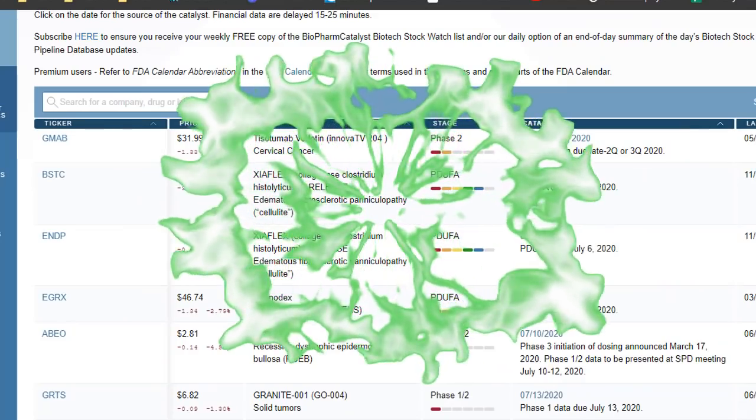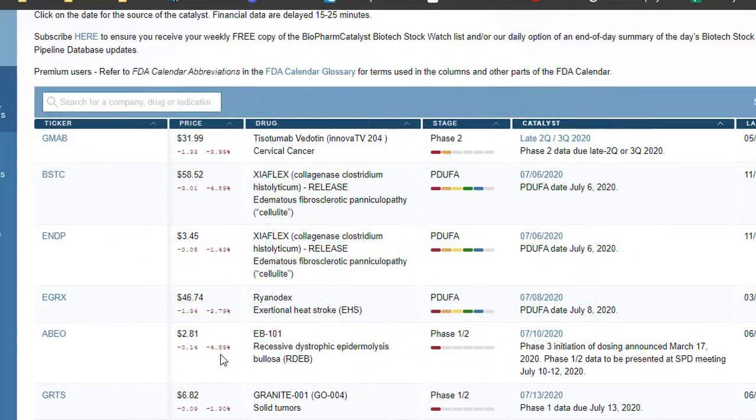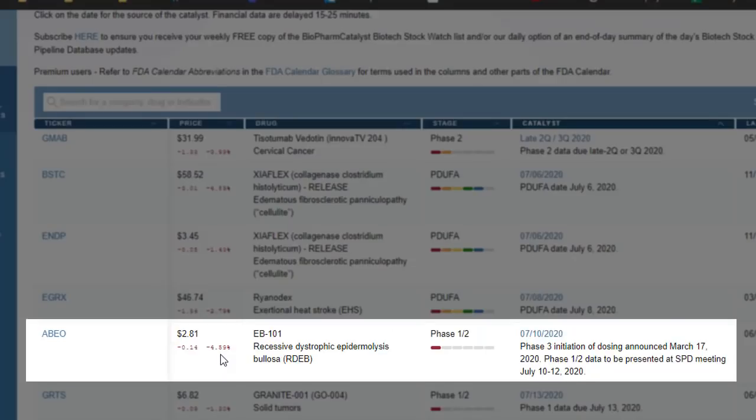So the second stock that we're going to be looking at is ABEO. Now, this company is going to be in Phase 3, with initiation of dosing announced on March 17, 2020. Phase 1/2 data to be presented at the SPD meeting July 10 to 12, 2020. So once this event happens, if the company releases a positive or a kind of negative press release about this specific presentation, the stock can react. So this is really, really important.